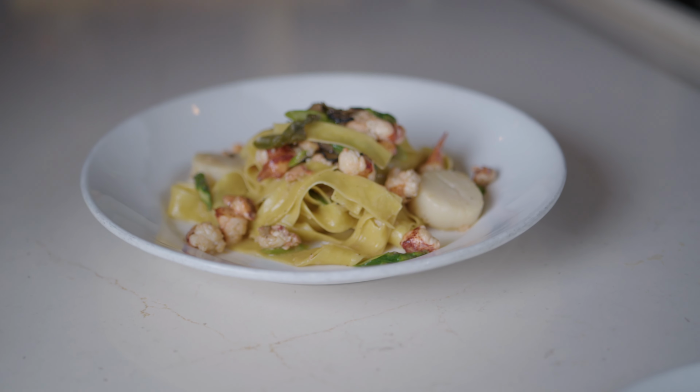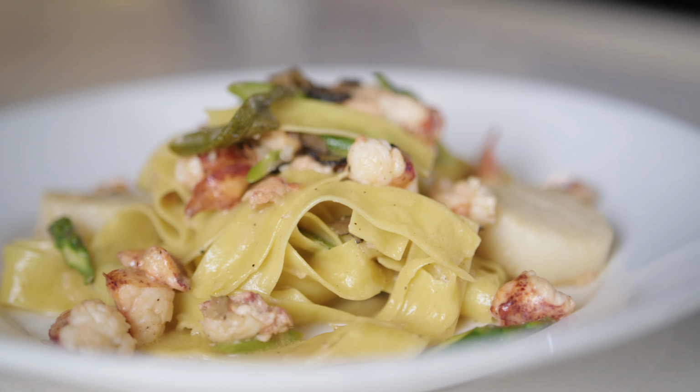Now we have quite possibly my favorite pasta dish of all times. This is the Pappardelle Mimmo. So homemade pappardelle pasta, lobster, scallops, asparagus, and a butter sage truffle sauce. Just spectacular. It has a great combination of savory and sweet with the sweetness of the lobster and the scallops, but then the butter and sage just kind of bring everything together. Finished off with a little bit of white truffle oil and some Parmigiano Reggiano.